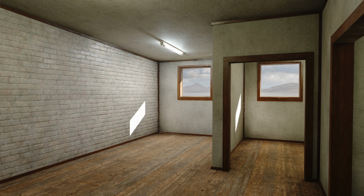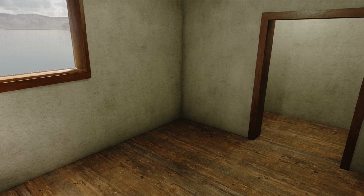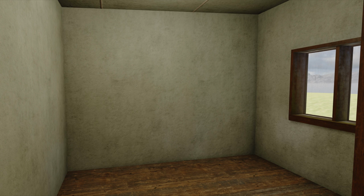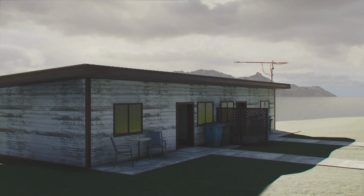So moving on to the interior, here we are in the kitchen. I decided to add a brick wall for the divider between the buildings because I feel like that makes the most sense. And here's the bathroom, just detailing it nicely. I actually made the bathroom, messed up, overrode the prefab, and then had to remake it again. So that was fun.